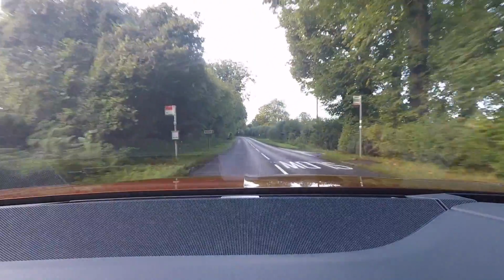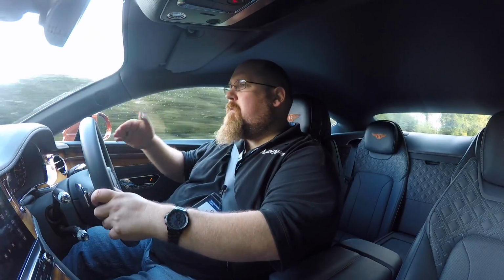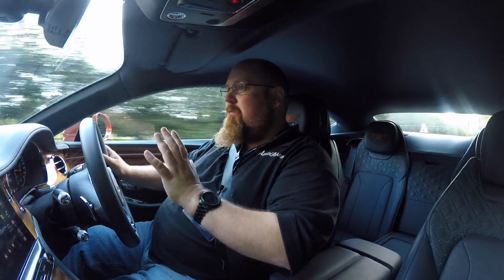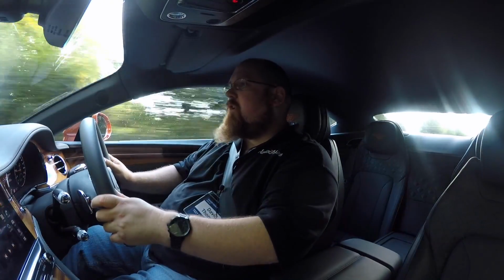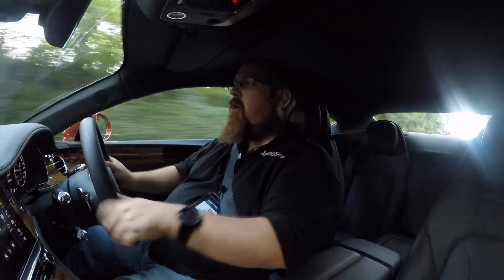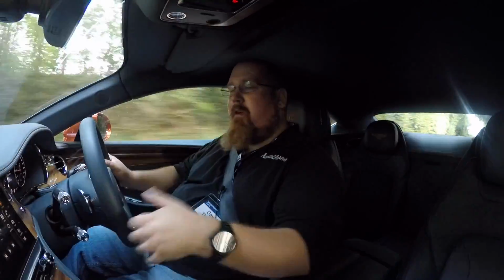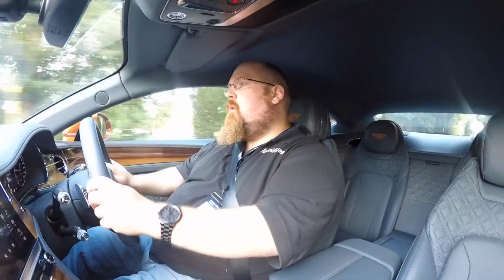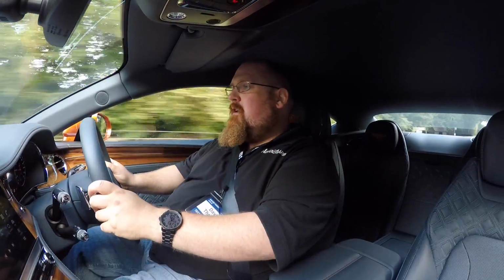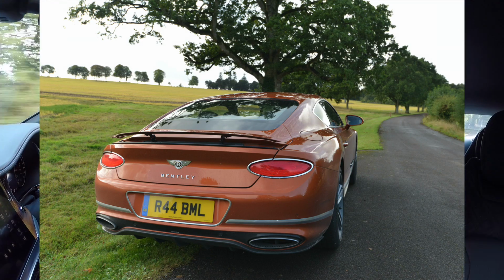What's lovely is I'm looking in the side mirrors, in the rear view mirrors, and you just got this huge, pronounced rear arch. I personally think this is so much better than the previous generation Continental GT. It looks a lot more modern, a lot sharper in its look. It doesn't look like a footballer's car per se, because that was what the previous generation was renowned for. I love the rear end of this car. I love how the tail lights mimic the exhaust pipes.